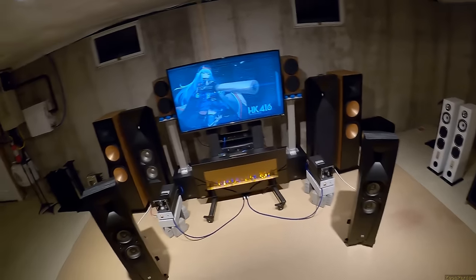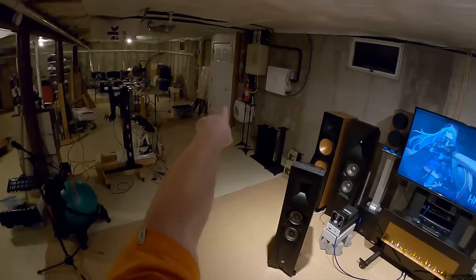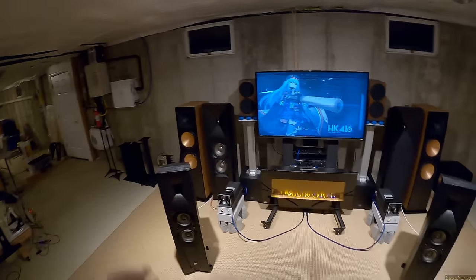Hopefully I'm getting a Rhythmic sub to test. It's going to have to come down the back door. It's a backdoor man, that big Rhythmic.